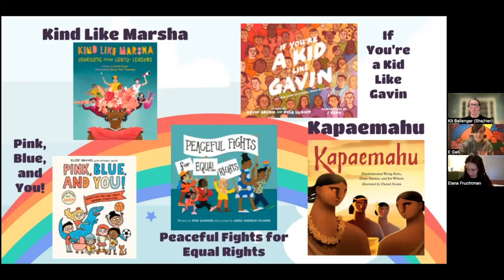And then finally, in this section, we have Kapaemahu by Hinaleimoana Wong-Kalu, Dean Hamer, Joe Wilson, and illustrated by Daniel Sousa from Kokila Penguin Books. This is a dual language story. It leads first with Olelo Niihau with English following. And that is true actually for the print version as well as for the audiobook version of this as well.